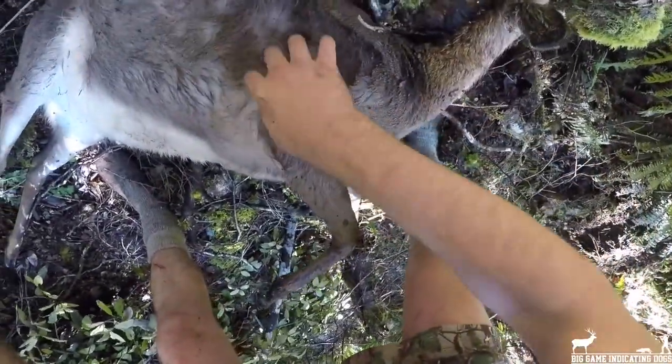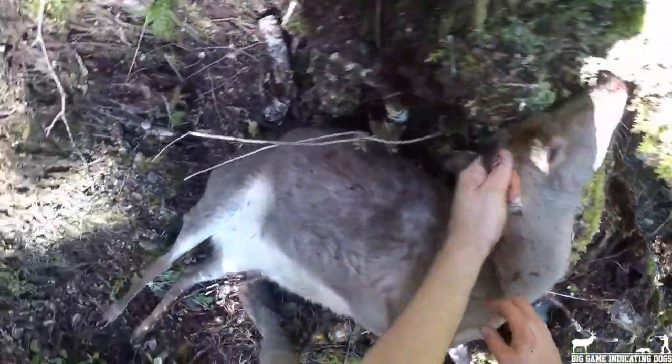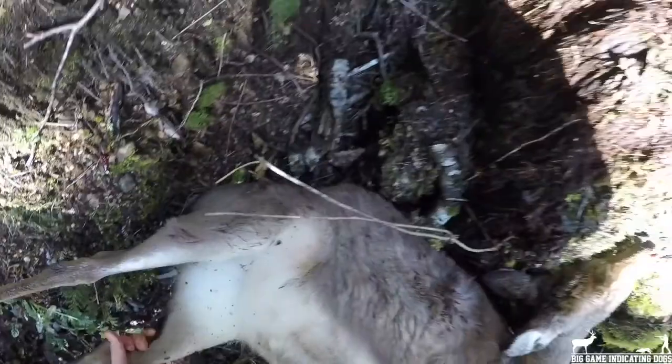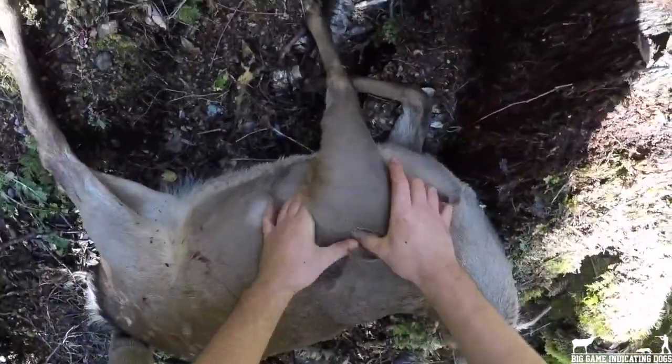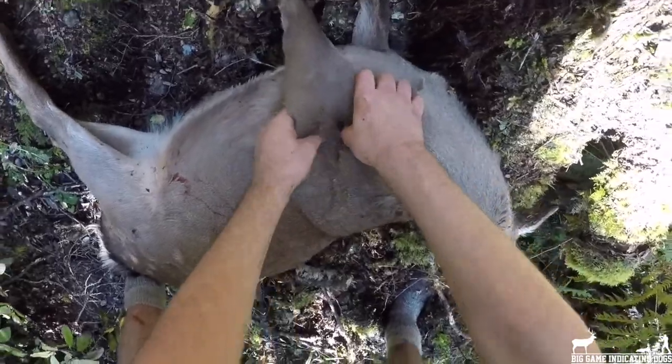Man, I can feel his shoulders just jelly from that Lehigh. They do the damage, man. They're bloody good. Oh, man, that whole offside shoulder is just sponge.